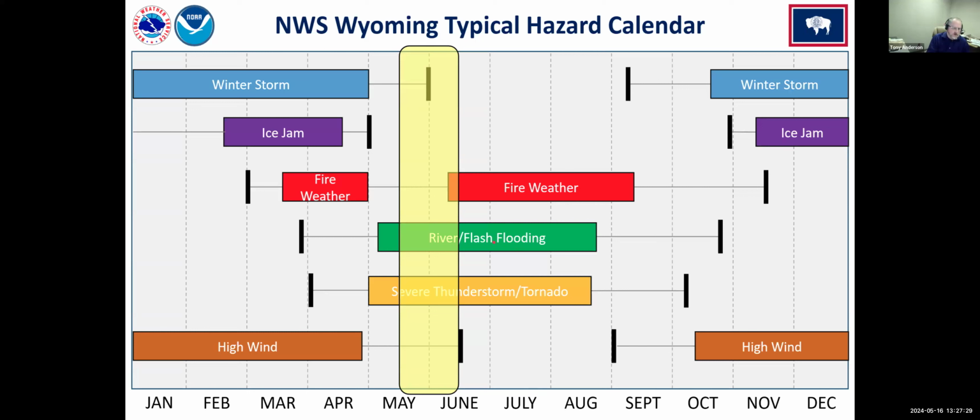Somebody has mentioned in the questions about fire weather. We're just starting to get into our traditional fire weather season, and so that will be a concern moving forward, depending on how much rain we get and what kind of timing we have on that rainfall. So next slide, please.